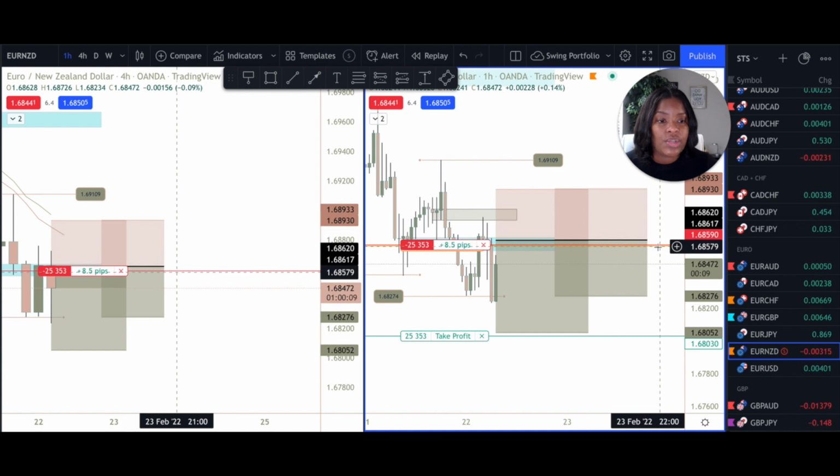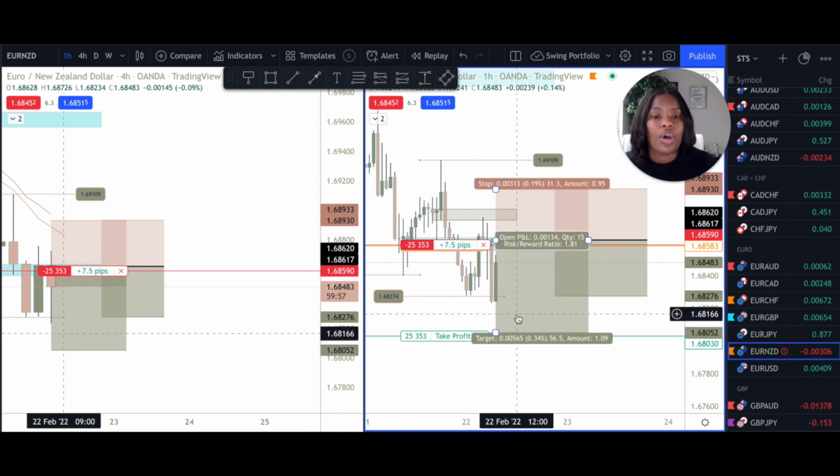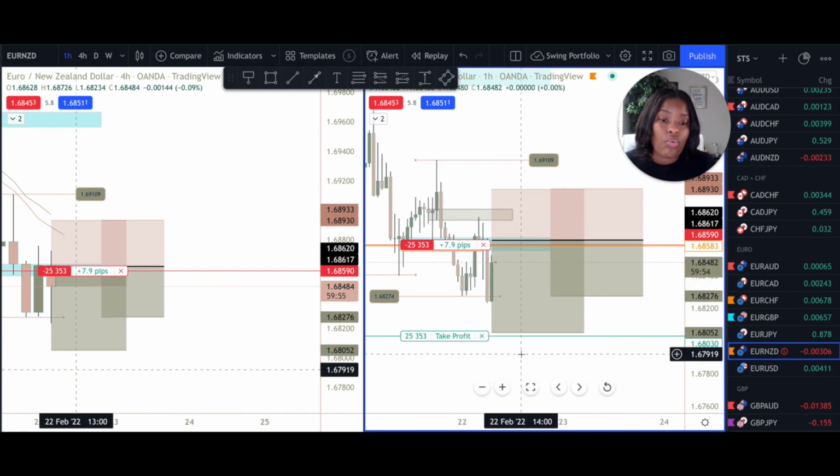So where I entered, there's an orange line and a red line here on TradingView, letting you guys know that my trade is now risk free, at break even. I can't lose money on the trade. I've already made money in this position. So if it does go back down, great.